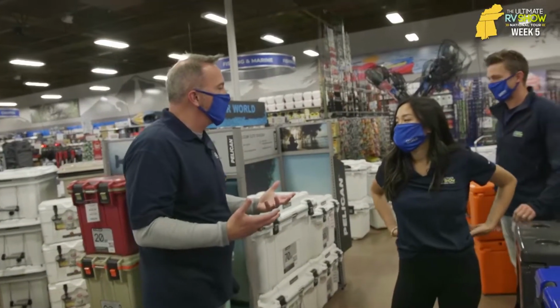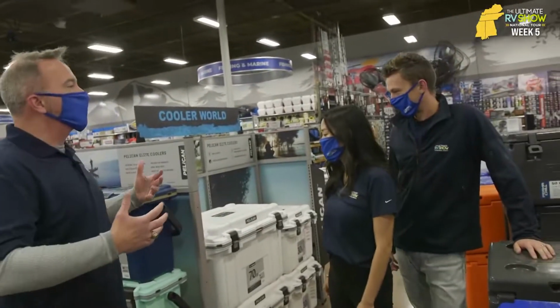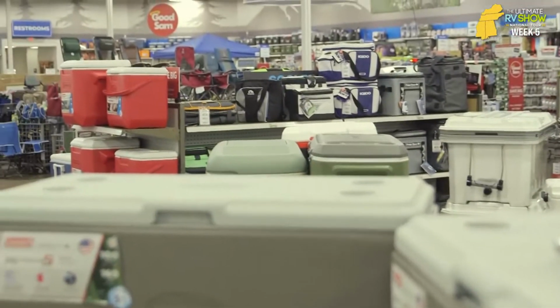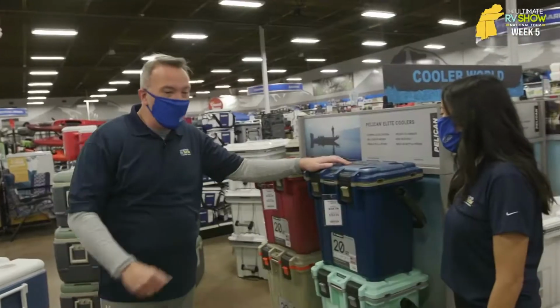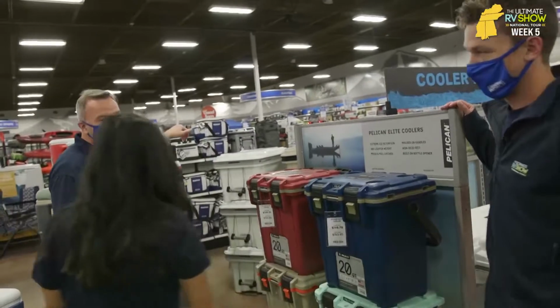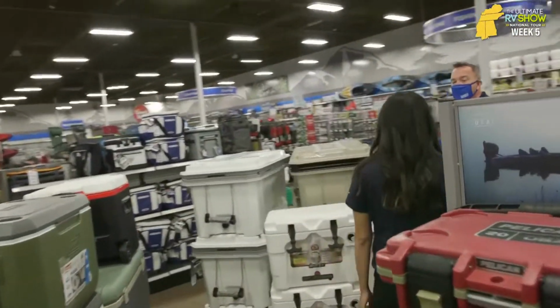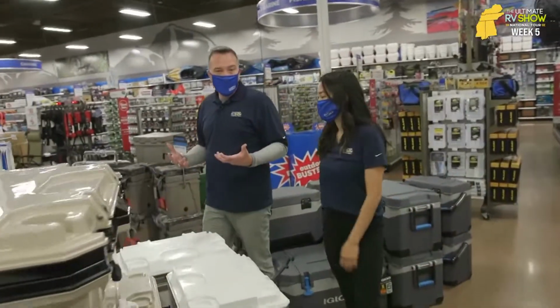Coolers to me are a campsite essential, which is why if you go to Camping World, Gander RV and Outdoors, you'll notice that we have so many more coolers. They seem to be multiplying like rabbits inside the store. From Coleman's with the extreme technology, to the Pelicans, to the Permachills, to some of my favorites, the Permachill soft sides. Oh, I love those. These are great, and there's a size and a cooler for pretty much every journey you want to go on.